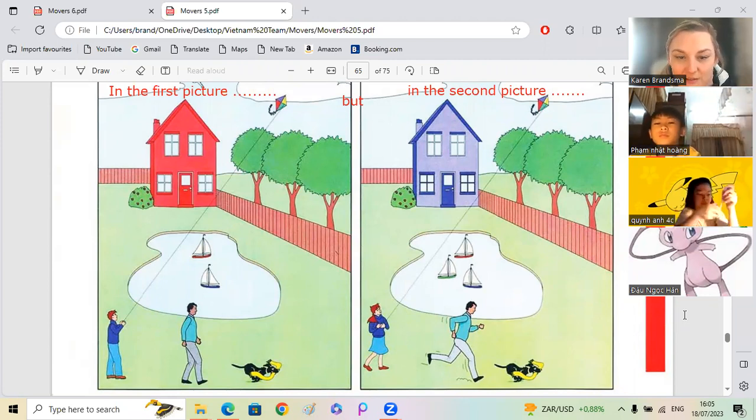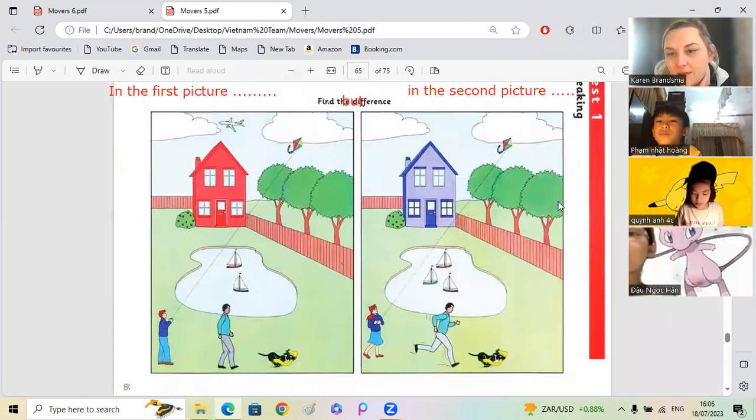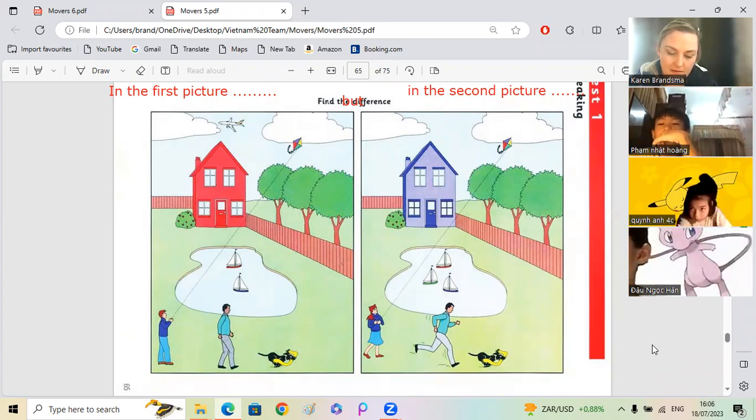Okay, Nhat, what else can you see? In the first picture, there is a plane, but in the second picture there is nobody. Yes, good. Okay, Quynh Anh, tell me the last one. The first picture, the boy is flying a kite. The second picture, the girl is flying a kite. Okay.